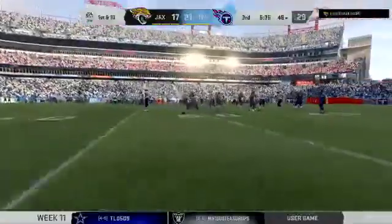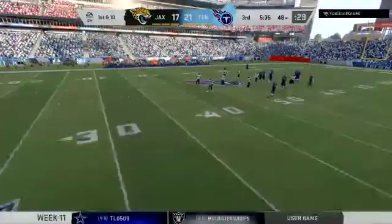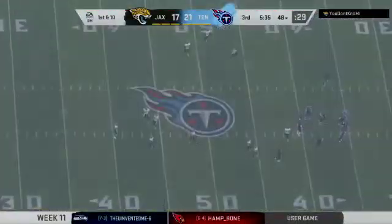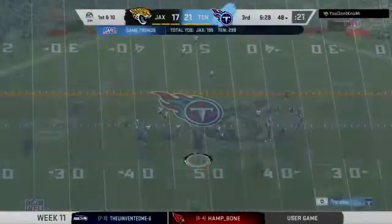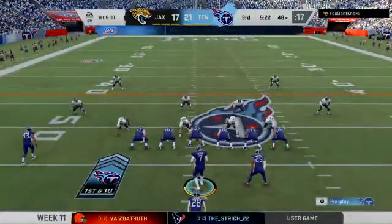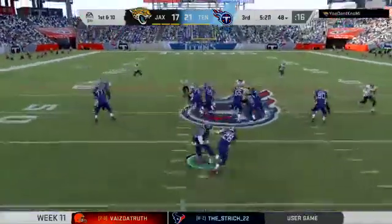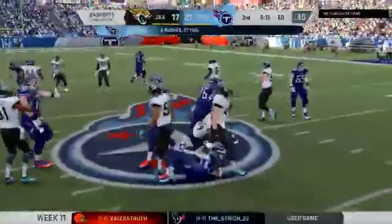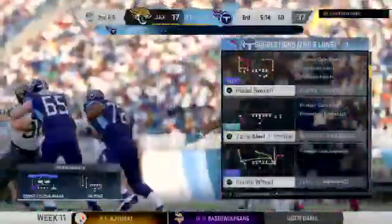First and 10 at the 48-yard line. Here we go. Come on, set. Come on, let's get out. On first down, they go with Jacobs again. And he'll be brought down right at midfield after a gain of only a couple.